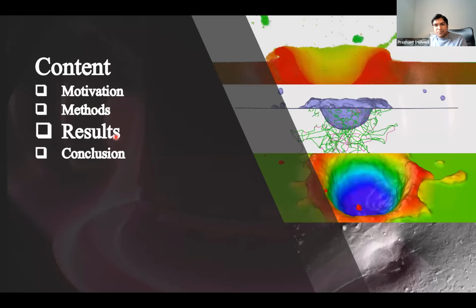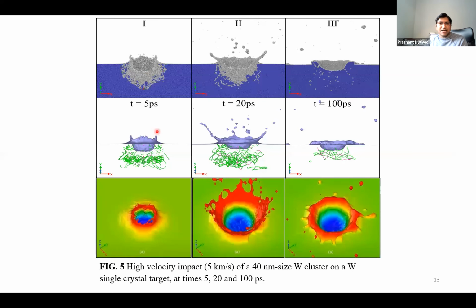So going to the results part, here is the main picture of all the processes and the stages in which they happen during these impacts. The first, primary stage is a phase in which the projectile acts as a contributing force while its kinetic energy is imparted to the target material, and it's the same as a fluid flow or hydrodynamic process.